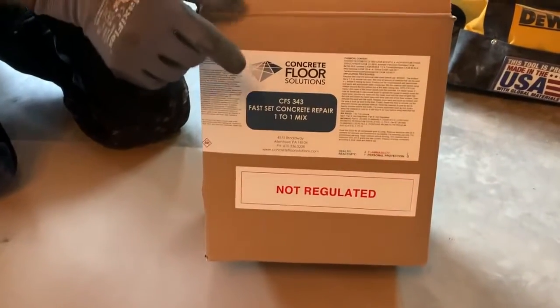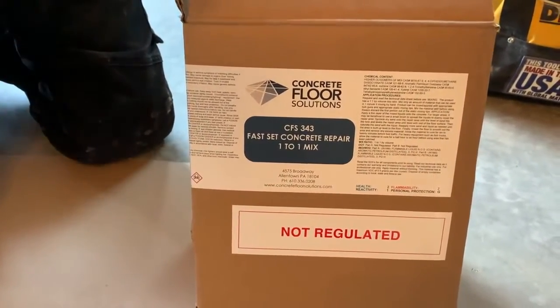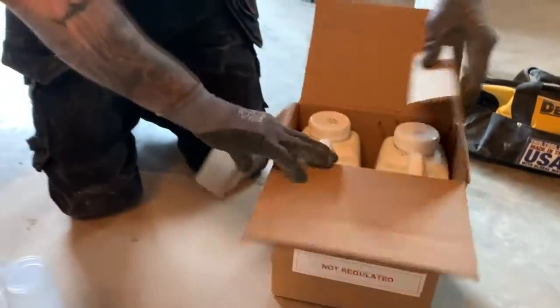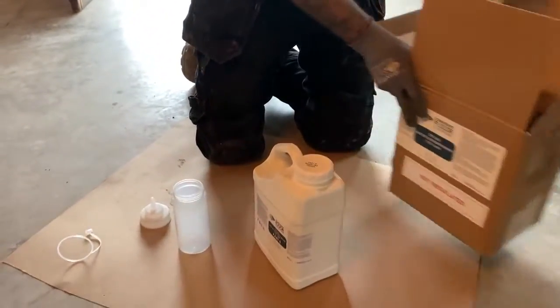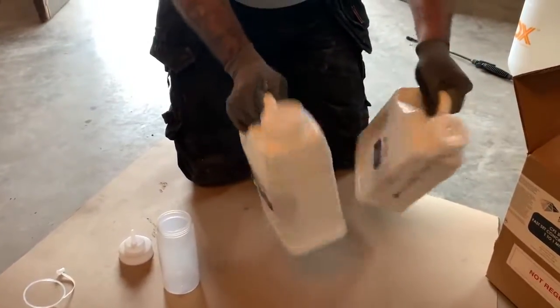So this is the CFS 343 fast set epoxy, which we use for cracks. In this case, we're using it for tiny little pinholes. This material is phenomenal. It sets so quick, it allows you to patch everything and get right back on the floor, not lose time waiting for material to set.